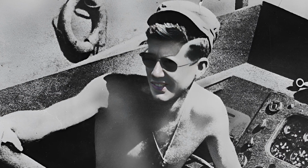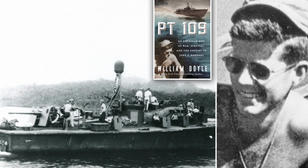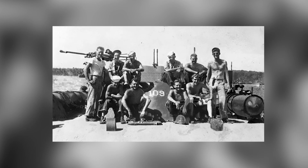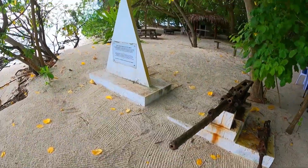Well, long story short is that it had to do with an event featuring Kennedy in World War II. After a Japanese destroyer wrecked his ship in 1943, Kennedy and his crew remained stranded on the island for 2 days before being rescued. As a result, the island was renamed Kennedy Island, which is now one of the most popular attractions in these parts.